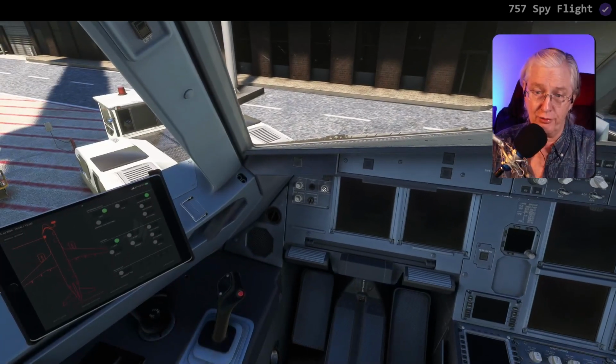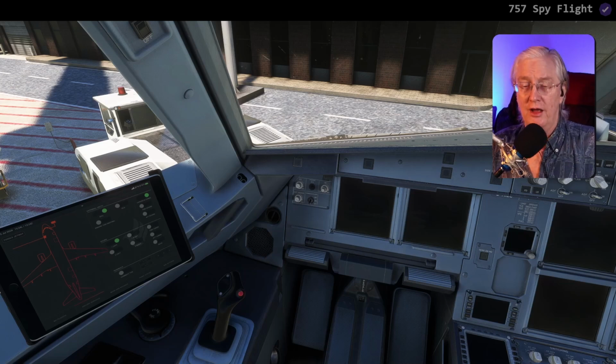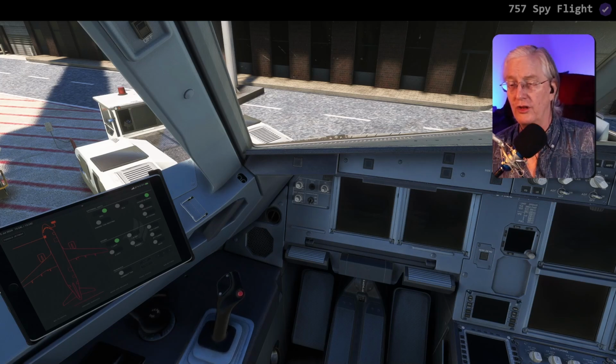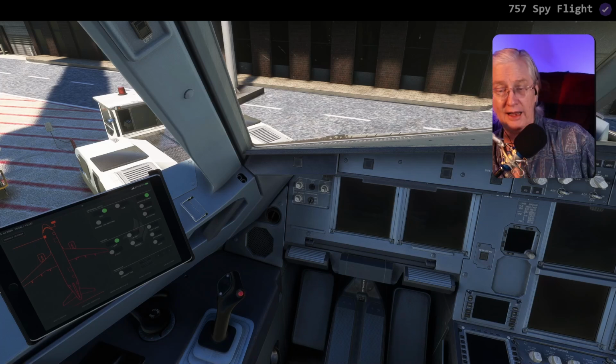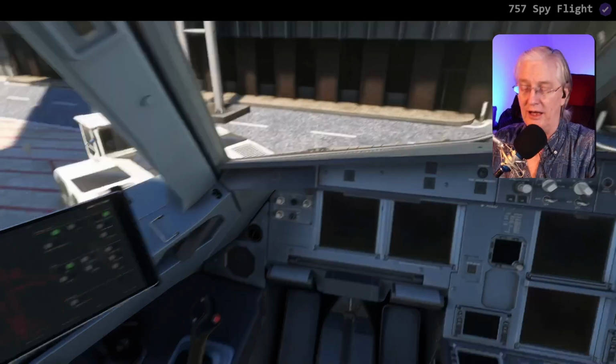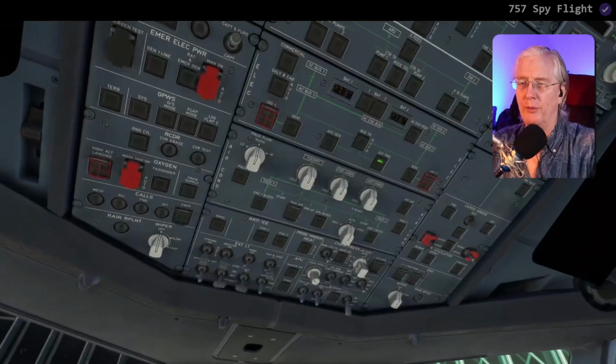Your Thrustmaster, your Logitech, whatever kind of throttles you have there. I'm also going to go ahead and just move my controls a little bit. That makes sure that my side stick and my rudder pedals are connected. Okay, so that's there too. Now we can go and power on the airplane.